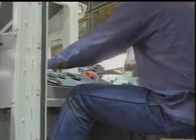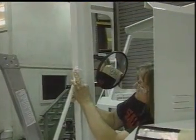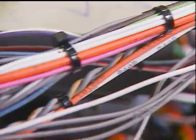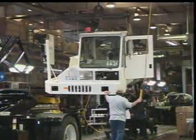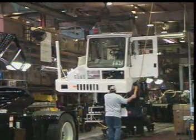All dash panels, the seat, windows, and mirrors are added per the specifications of the unit. Note that all the wiring is color-coded and clearly marked, crimped, and soldered, and a weather pack connector is added. You'll only find this on Ottawas. The cab is then moved to the main assembly line to be united with its chassis.